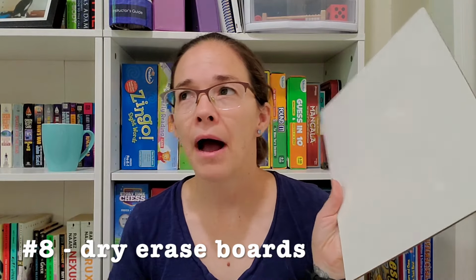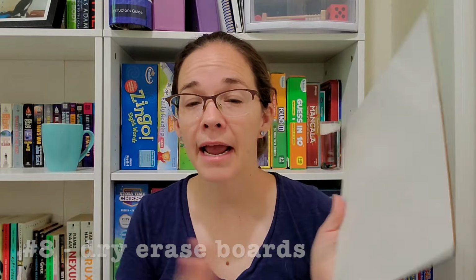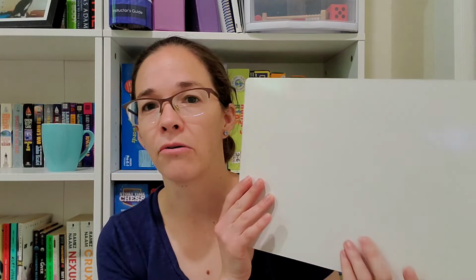Related to dry erase pockets, we also have dry erase boards. I was considering getting a big board, and ultimately we decided to use small boards, and I'm really glad that we did. And that is simply because my child likes to be nice and close when we use these things. So we use it oftentimes for writing vocabulary, working on phonics, math games. We've used it for a lot of different things. We use them every single day, and we really do enjoy them.